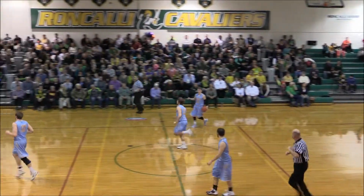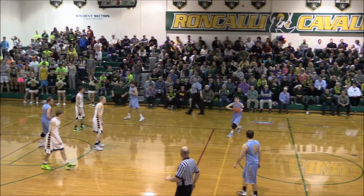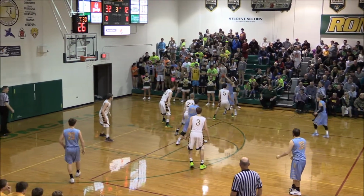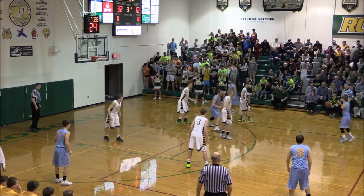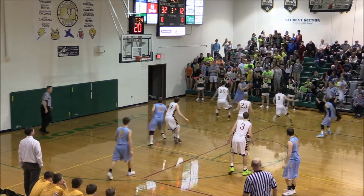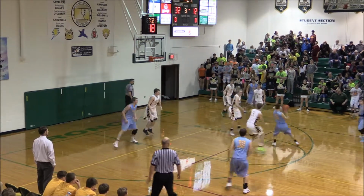And as they went past him trying to go for the ball, Landon had the easy look for 2. Back to a 20-point lead. Cavs will stick with the slider zone defense. Right side with it. That's Henry Neiman on the wing. Out top it comes. Right side now. The ball will come to Brody Grantham in the corner.